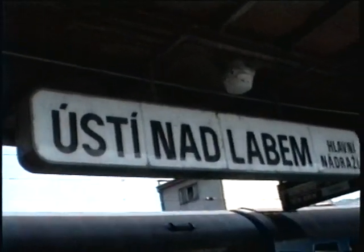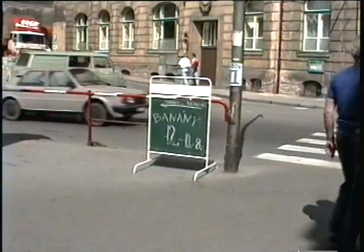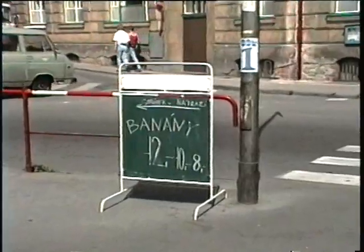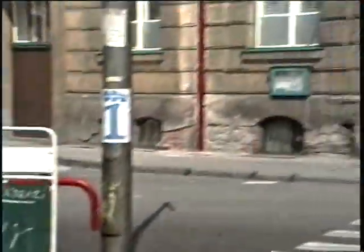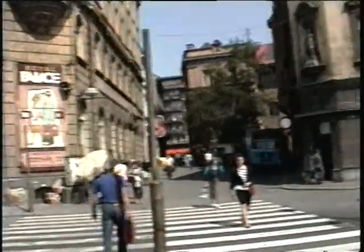Gonna stop over here, walk around in Usti. This used to be Aussig, back before the end of the war. The train station now. And since last summer, must be new, because bananas have hit town too. I didn't notice bananas for sale in Czechoslovakia last year, but it's here everywhere.